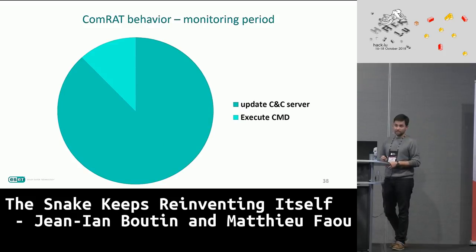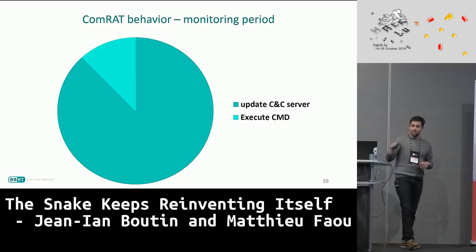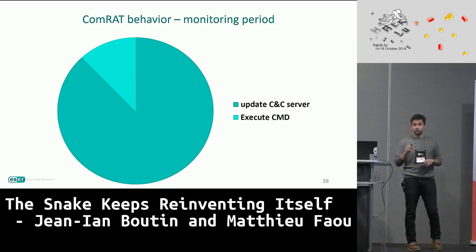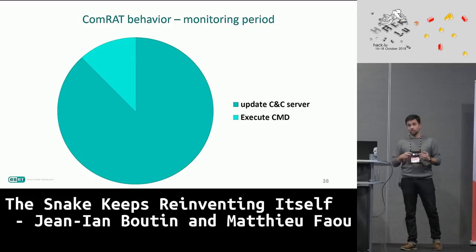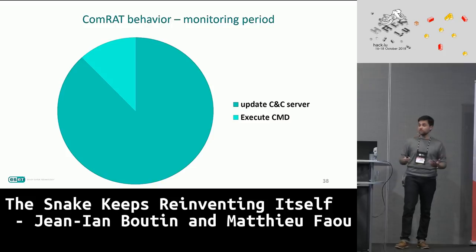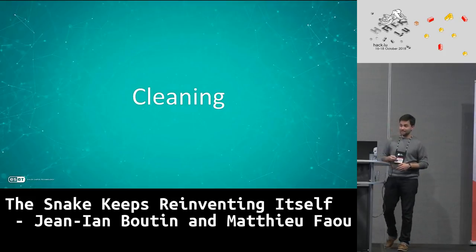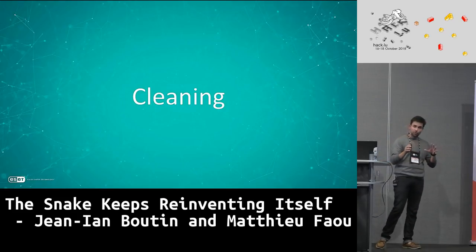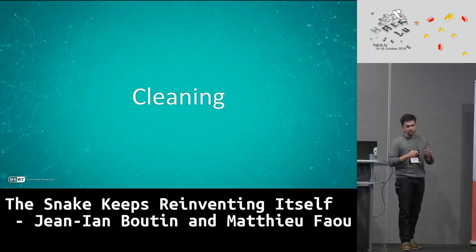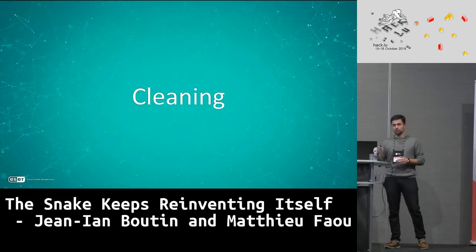And then after these first few days, it was kind of a monitoring period where the update of the CNC servers were the commands that we've seen the most. So they were trying to make sure that these CNCs would always be available for them. So this is the end of the lateral movement. As you can see, a mix of proprietary and public tools. Once they're in, they try to expand and try to reach systems that will contain the information they are looking for.